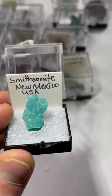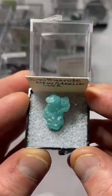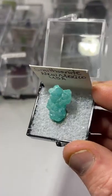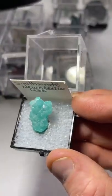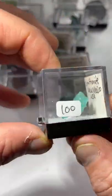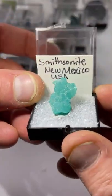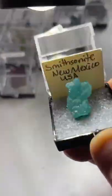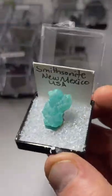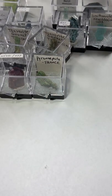Okay, smithsonite from New Mexico. This is a crazy, good, amazing one. Look at the luster on this one. Price is the same. 70 on that one. This one also can be 70 down from 100. Amazing little thumbnail of this crazy, beautiful smithsonite. It's beautiful as it is, whether you backlight it or not. It's $70 on that one. Cute little thumbnails.